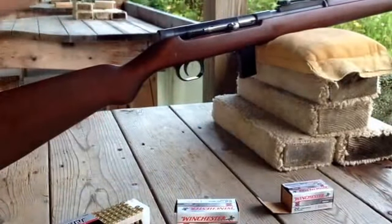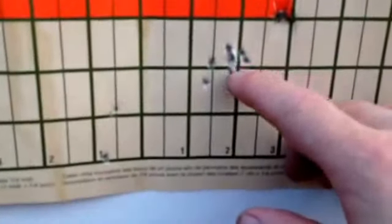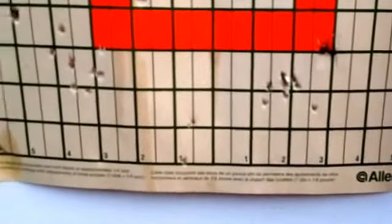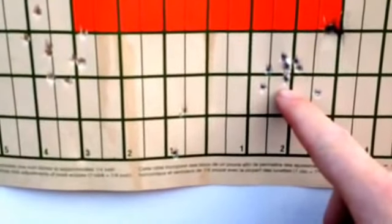Okay, we'll go take a look at that group. 1, 2, 3, 4, 5, 6, 7, 8. So, that's a little smaller than the other one, which I kind of expected. I haven't really heard any good things about the Winchester T22, I believe it is. So that was the CCI. Nice little group there. One little flyer, I'm sure.